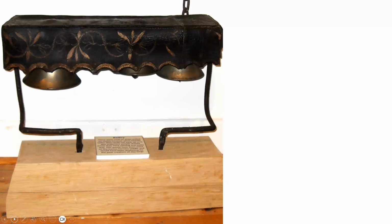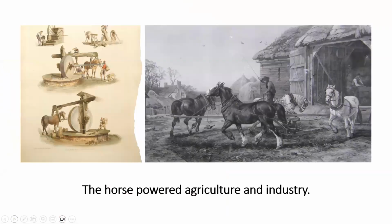In our heavy horse department, one of my favourite items are the team bells. I don't think they'd have been the horse's favourite. They make an awful row. These are 18th century, and they were fixed to the saddle of the plough horse, the horses pulling a dray, because people needed to know who was coming, because you couldn't back a dray up when it was pulled on chains. And horses, of course, powered everything, powered the Industrial Revolution. On the left there, they're working a grindstone, and on the right, a gin.